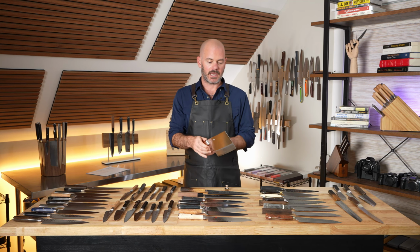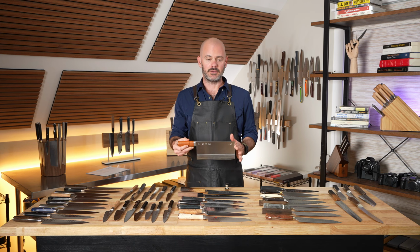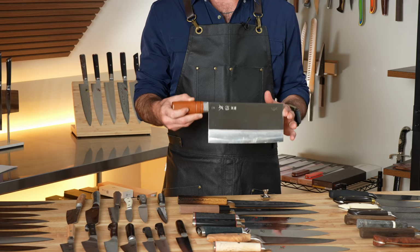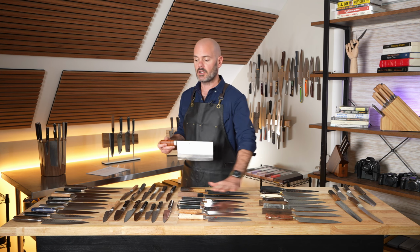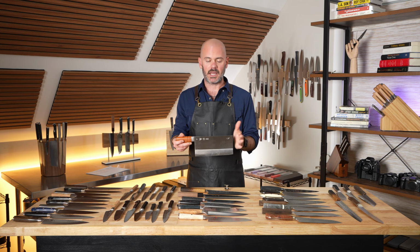This is a chukabocho, which translates to Chinese cleaver in Japanese. Believe it or not, this is not a meat cleaver. You do not use this to hack away at bones or frozen food or anything like that. This is a Japanese chef's knife that is used just like all of these. The blade is ridiculously thin and sharp. This is meant for everyday prep.